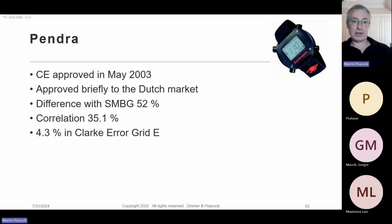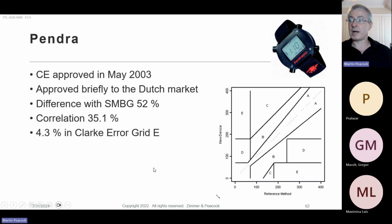You can have an error, and if that error doesn't lead to any kind of harm to the patient, that's one sort of error. But if the error can lead to real harm to the patient, that's a real problem. They did have about 5% of the time these real errors. I'm not going to talk about the Clark error grid today, but if you're not aware of it, certainly go and look it up. What I want to say is that some errors are okay.